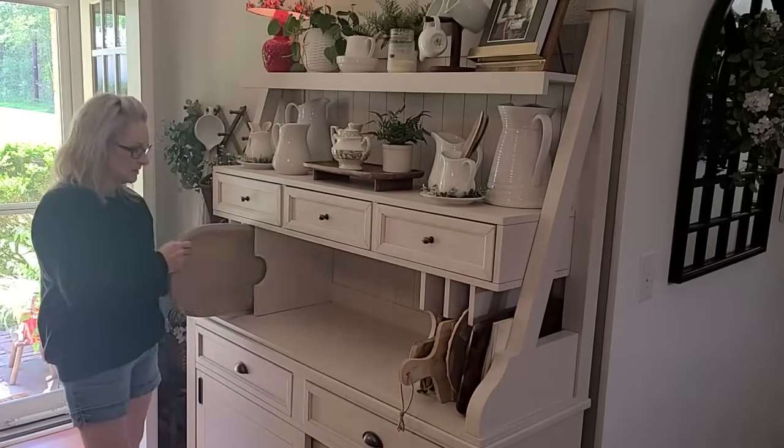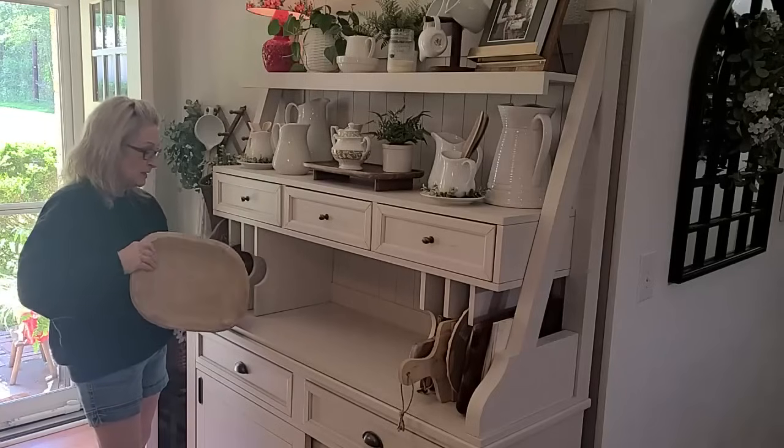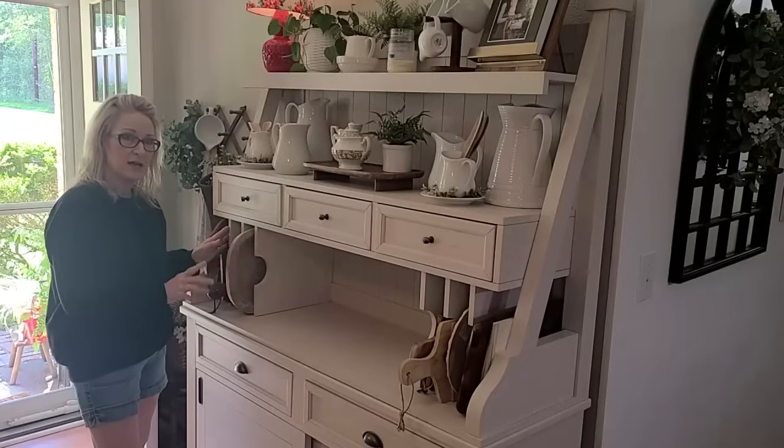I love them, like this beautiful little dough bowl. It's a great place to display some of your favorite items. So I really love this part about this hutch.